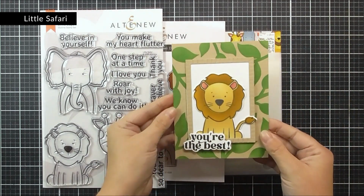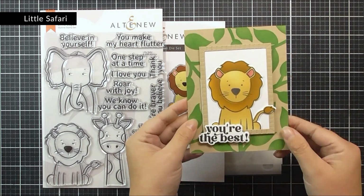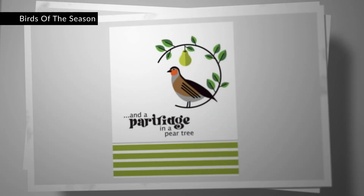I have a little card here to show you. You can see that I've used the little lion from the stamp set, as well as a couple more products from this release. Next up, we have Bird of the Season.